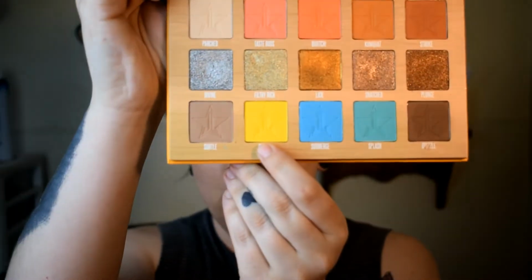We're now going to go into yellow, and I'm going to do that on the inner corner, and I'm really excited because I'm using the Thirsty palette from Jeffree Star for this. And I'm going to go into Quench down here.